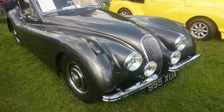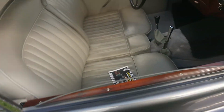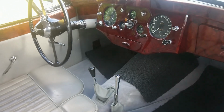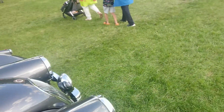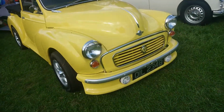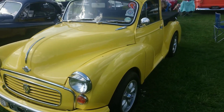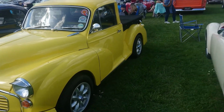1952 Jaguar XK120 fixed head coupe. Wow. Oh, look at that wood, viewers. It's very nice. Don't know what year that is. It says it's quite a late one. It says it's a reproduction tax disc from 71, so probably 71.